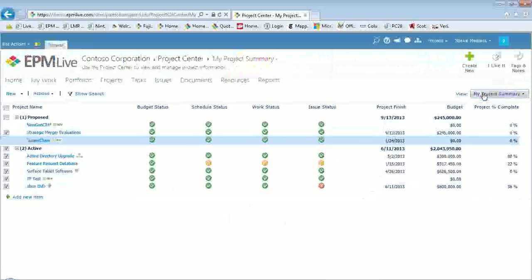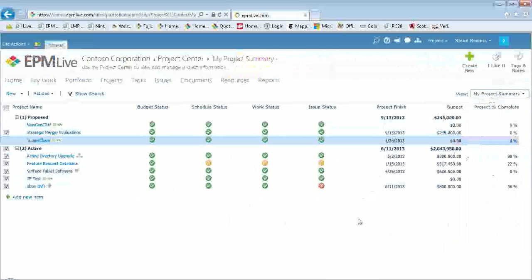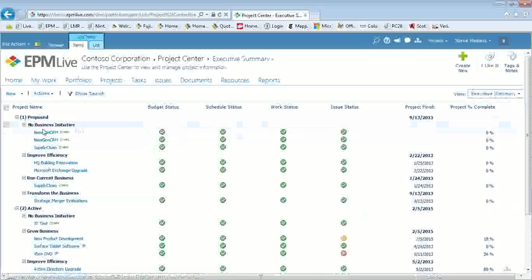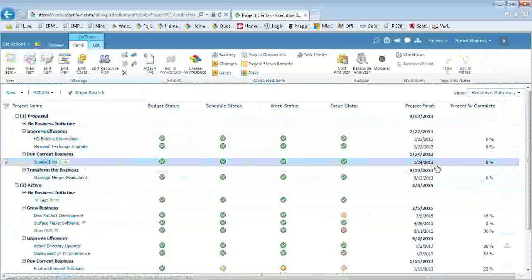So we have a few more minutes left here, and what I want to do is show that within the portfolio site, you have the ability to create views and dashboards. In this case, it's the executive summary. All my proposed projects. Here's my supply chain that you saw.